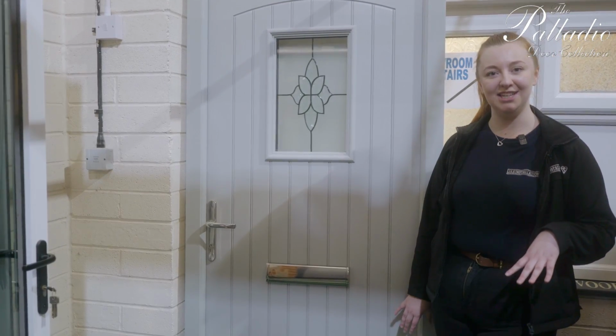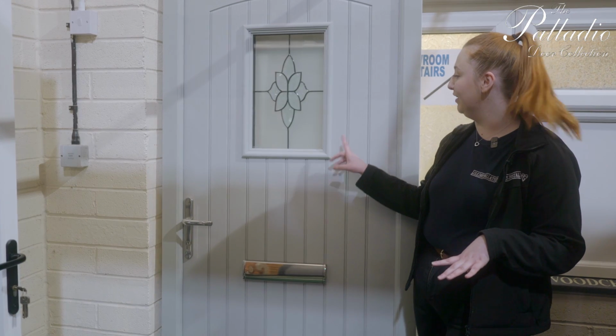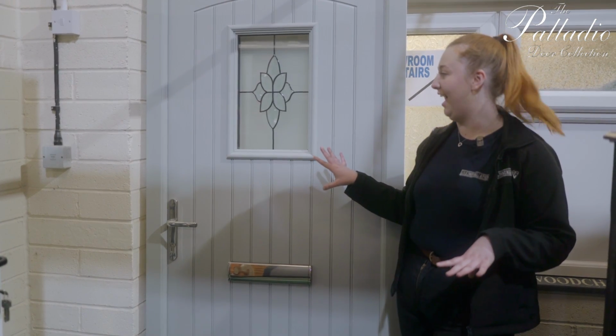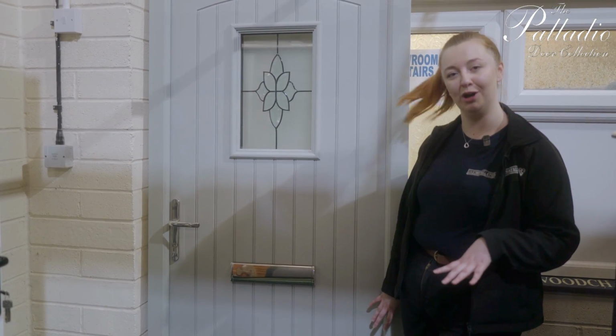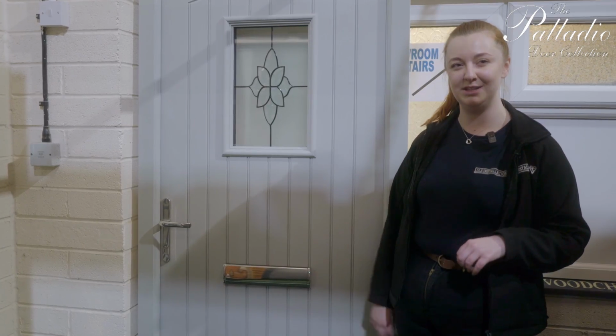This is the Palladio T&G glaze in a gate grey with a matching frame. If you have a look at the glass design on this one, this has a sanitised backing glass and it looks absolutely stunning. I've sold multiple of this door. They suit most styles of the house. Whether you're going more modern, it can kind of tie in, but it does really suit your traditional ones as well.